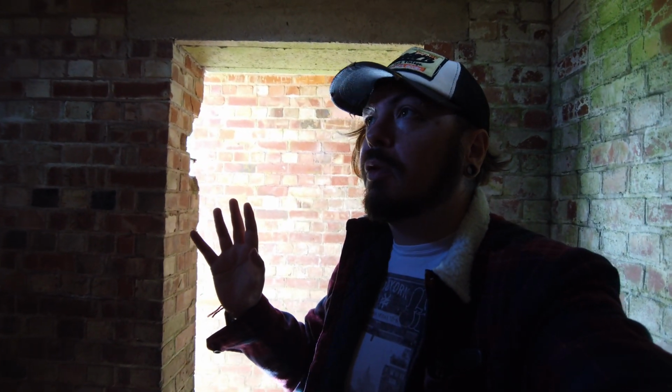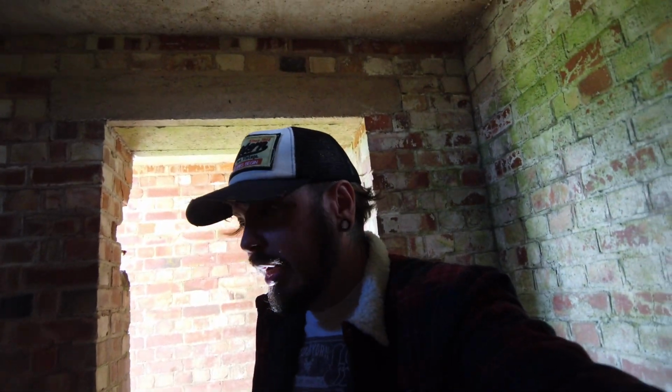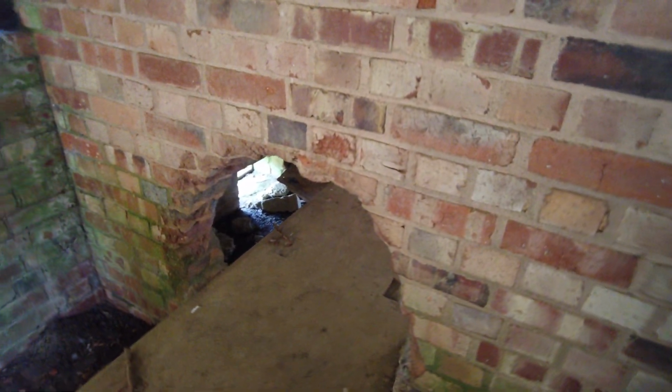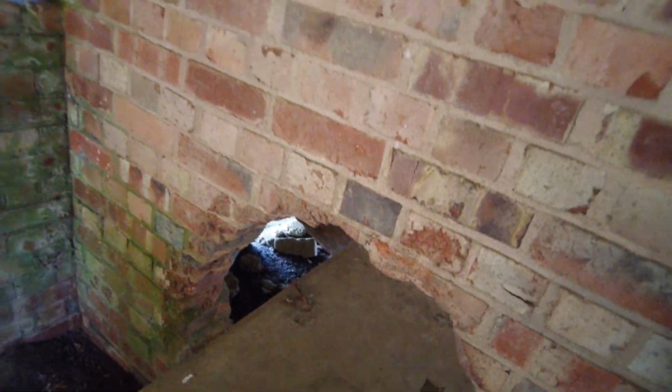So it's like one big rectangular building split into 2, and it was just the pump house for the fuel reserve, or fuel dump. It was here. So I think what we should do is, because there's not much of this building, it still tells an interesting story, we'll crawl through and we'll have a look on the other side. Let's do it.